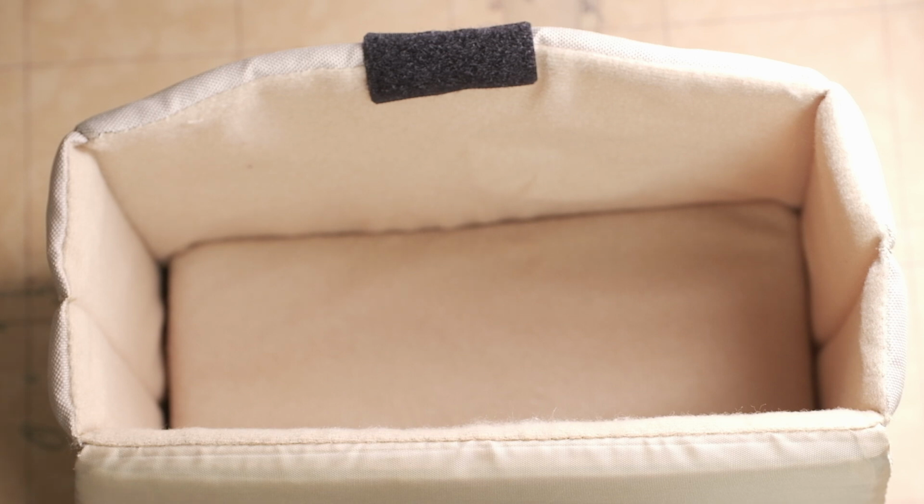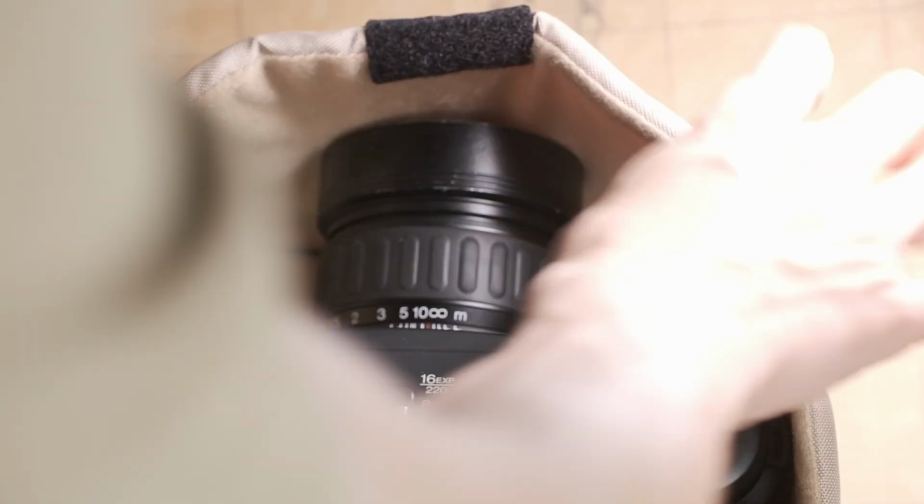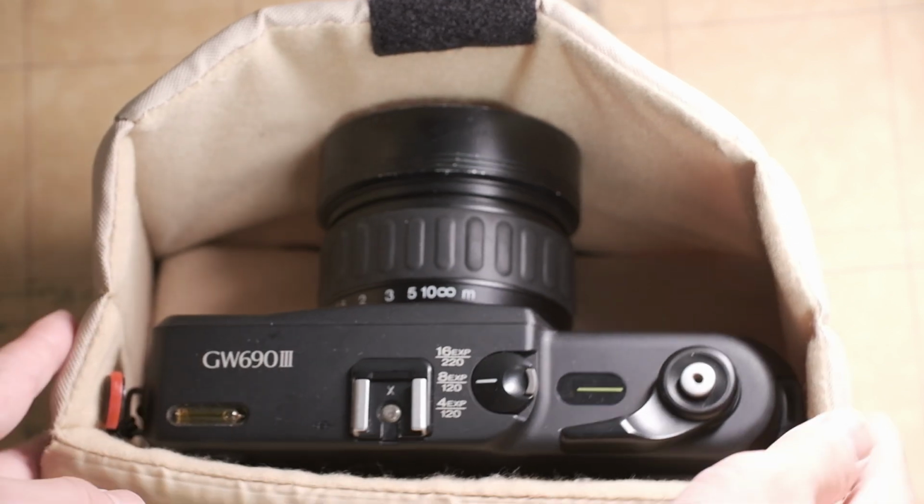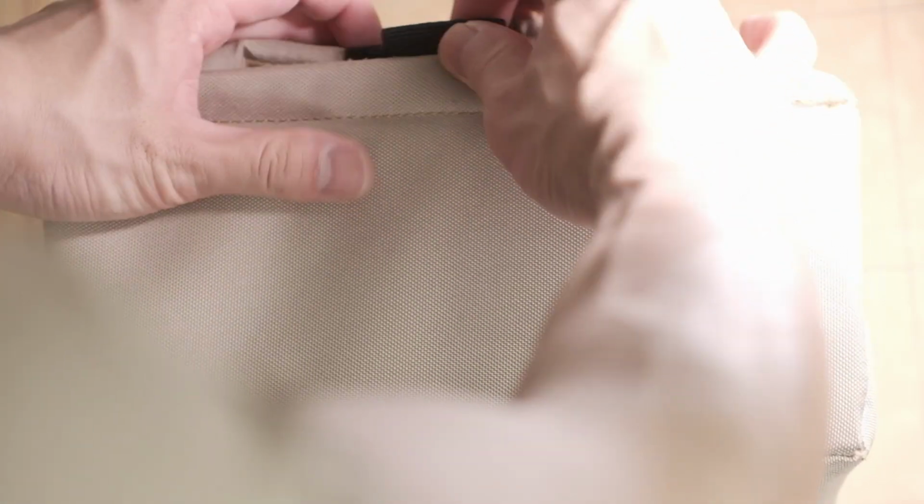What's rather intriguing about this camera cube, the M size from Reluce Kenko Tokina, is I did not anticipate this, but I can stick in my main medium format camera in here, which is the GW690 Mark III. That was actually a surprise. If I take the middle insert, which is velcroed, out, I can stick in my GW690 sideways, which was rather surprising, because I never expected it to fit in here, but it actually does.